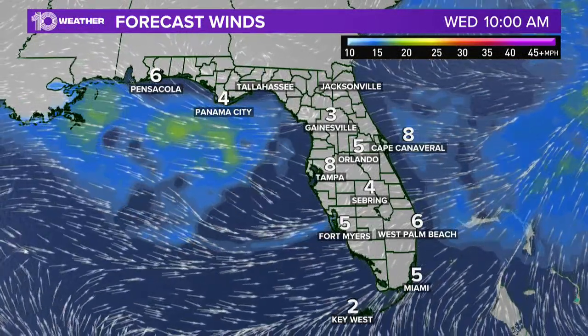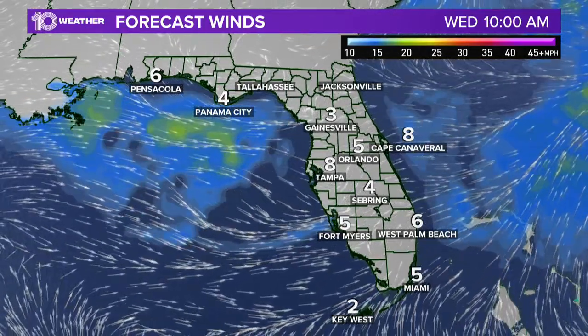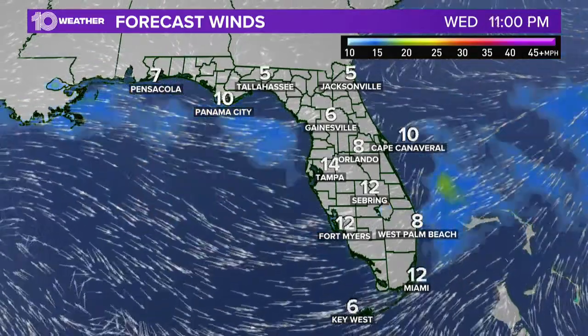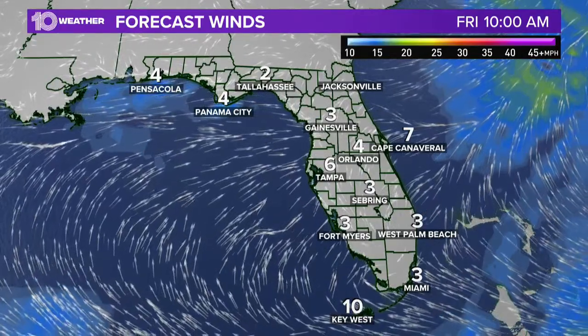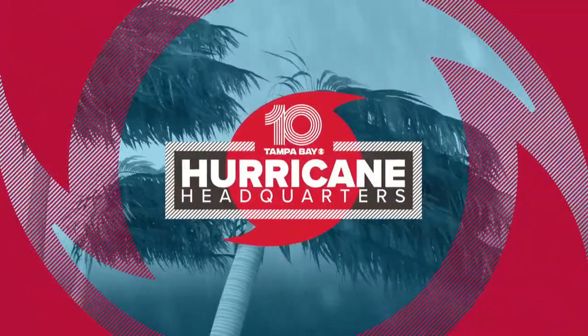I put forecast winds up there so you could see the flow of these winds today, tomorrow, actually the next few days. Everything is west to east, onshore flow. Thursday, onshore flow. Friday, onshore flow. A little more southwesterly, but still fairly decent onshore flow right on through the next couple of days.